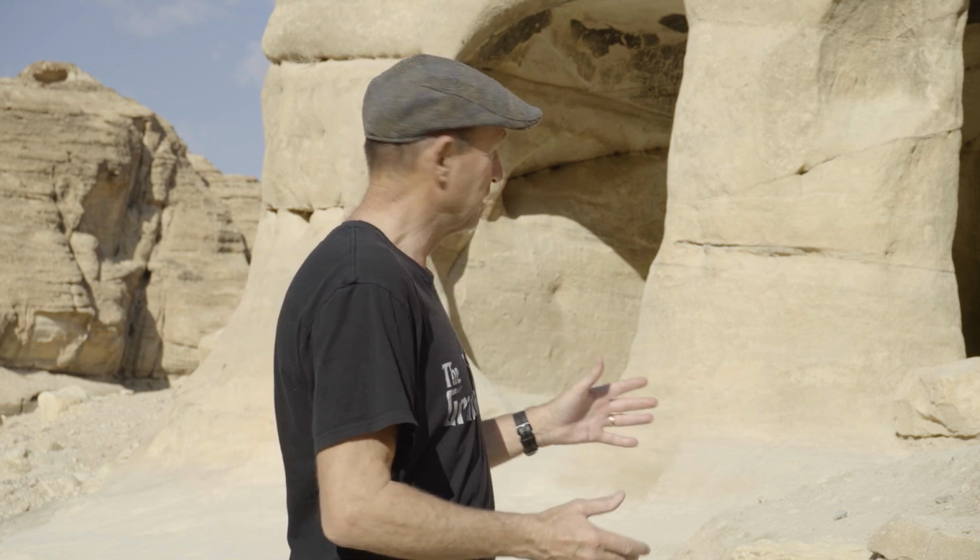Okay, this is the start of our 2-kilometer trek into the lost city of Petra, one of the absolute highlights of this tour. Very excited. Can't wait.